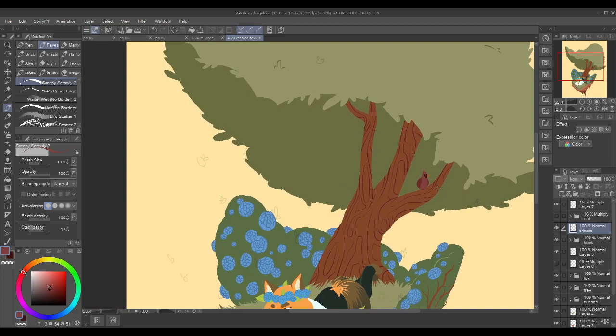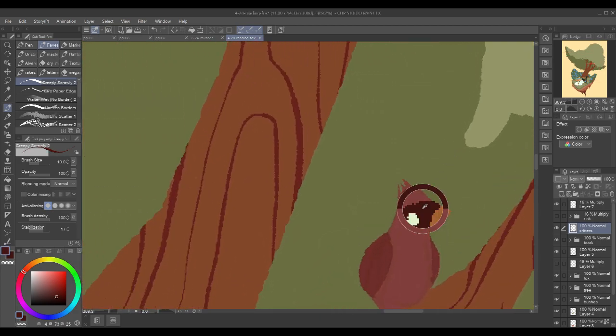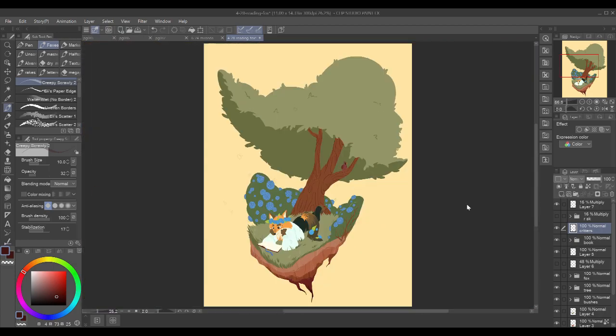Okay. Oh, there's too much contrast there. Opacity. That's better.